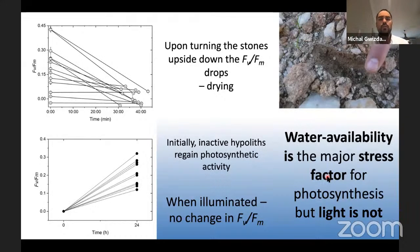So now I would like to move to real measurements of photosynthetic activity, or potential photosynthetic activity. Here we use fluorescence parameters, so we could measure directly in the desert some fluorescence emission parameters to be able to tell something about the photosynthetic activity of the hypolis. So first, if you look here, we went out into the desert and we were lifting random stones, and we would measure Fv/Fm. And high values of Fv/Fm in general mean that those hypolis are photosynthetically active.